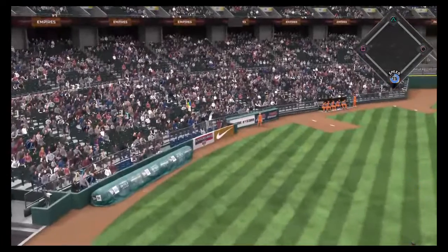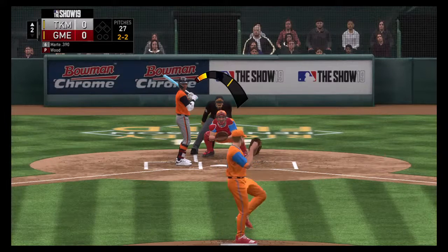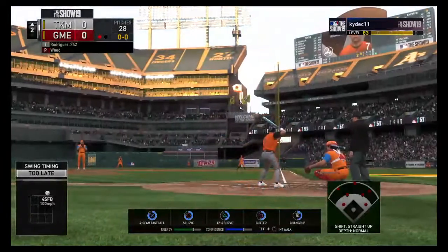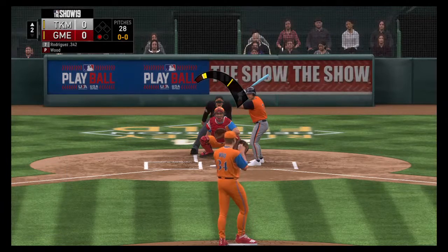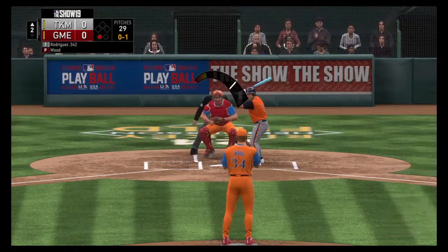Count even at 2-2. Into the windup. Here comes the 2-2 pitch. Now a swing and a miss as he picks up another one. Make it 4 strikeouts already, and there's your first out. The catcher, Rodriguez. Now the pitch. And that's by him. It's 0-1. 0-1's the count.